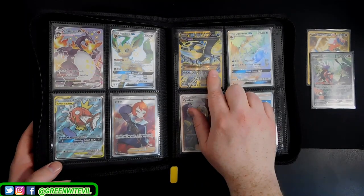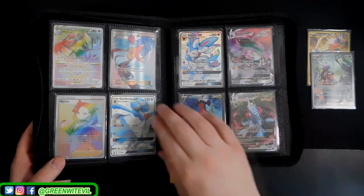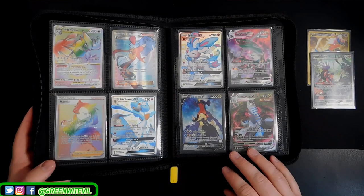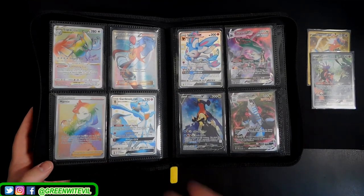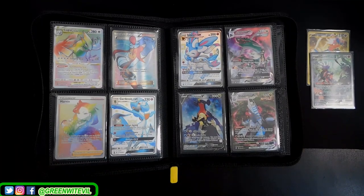This I got from my cousin. Traded him a long time ago. Got the Hyper Gyarados. I'm bringing back the word Hyper. That's a rainbow, but I'm bringing back the word Hyper for the GX stuff. We got Marnies, Gardevoirs, Shinies, more alternate arts. Evolving Skies was my set, people. Evolving Skies was my set. I opened up a pretty good amount of it here.